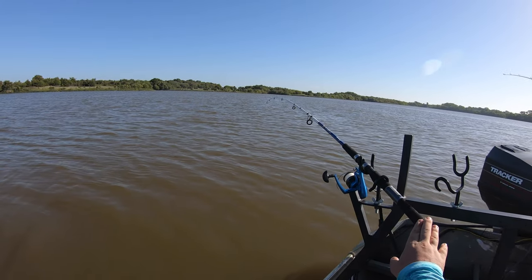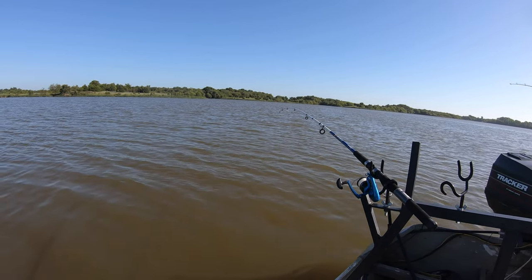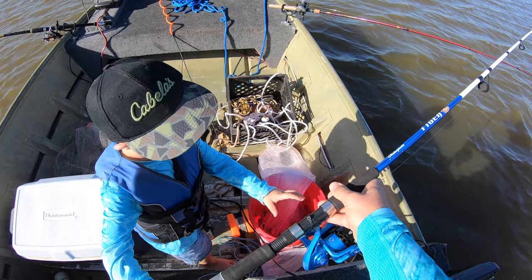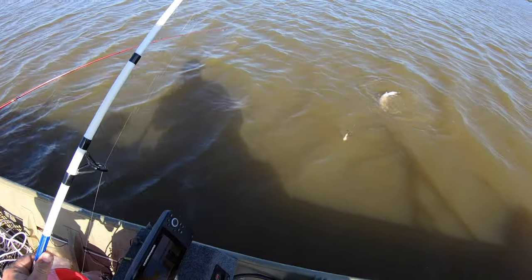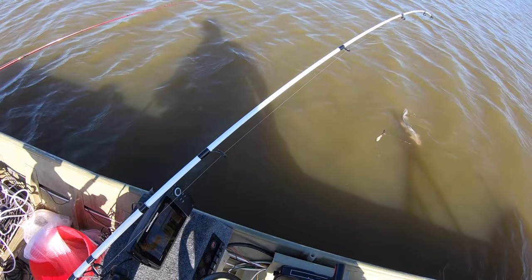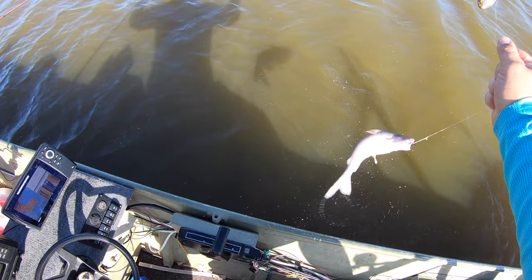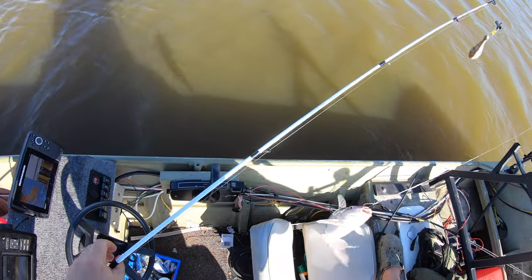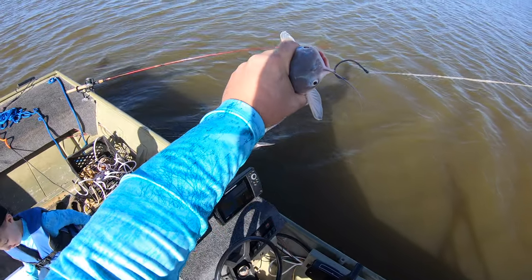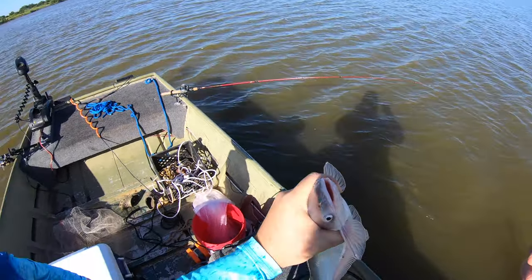Bite there. I think he went on. Reel him in. Reel him in. There he is. There we go. Got a kid. Reel him in. Got a big old fish in here, boys. Barely hooked. How we hooked that fish, I mean, barely got him. Here you go, bud.